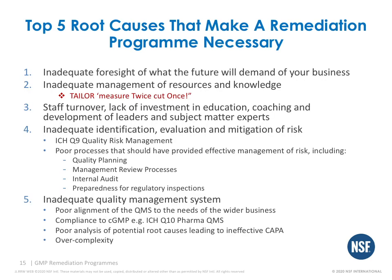So moving on, what are these 5 root causes that make a remediation program necessary? Well, first and foremost, it normally comes from a lack of foresight on how the future might affect your business. So the future is out there, everybody. It's changing rapidly, and it's unpredictable. But you need to really spend some time planning for that future and trying to shape a future that's going to minimize unpredictability, variation, and regulatory action. So making sure you've got adequate foresight is crucial to avoid the need for a remediation program.